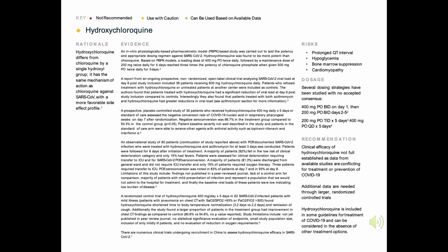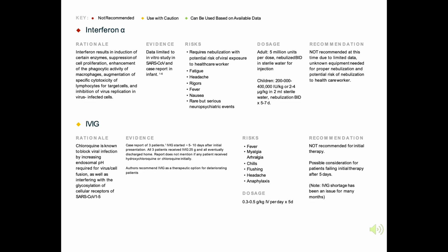The third antiviral is hydroxychloroquine, which differs from chloroquine by a single hydroxyl group, which should make it safer. As such, it's included in some treatment guidelines as an option in the absence of other options. It's recommended to be used with caution. The fourth antiviral is interferon alpha, which inhibits virus replication in a few ways. It requires nebulization with a potential risk of viral exposure, however, and the equipment needed for proper, non-transmissible nebulization is unknown. It's not recommended.